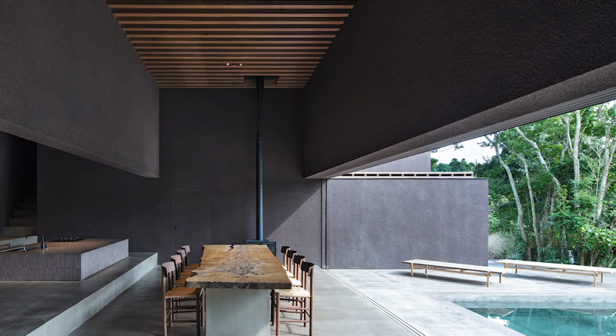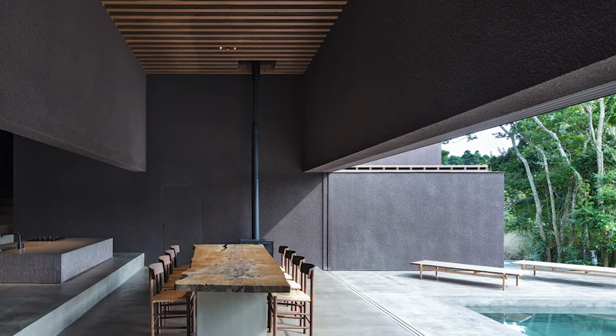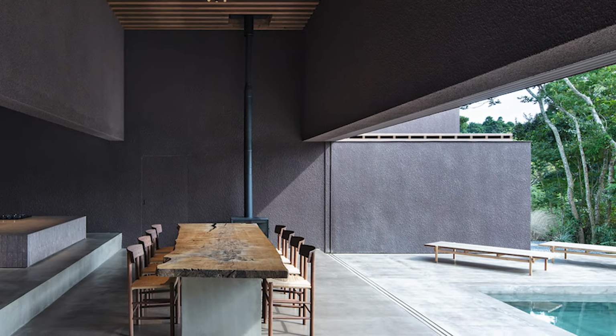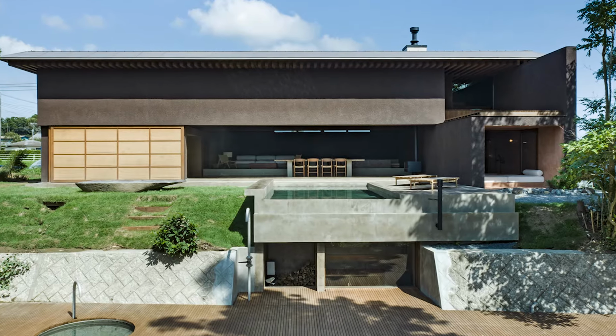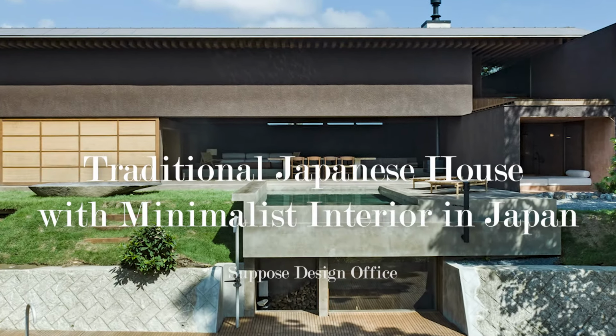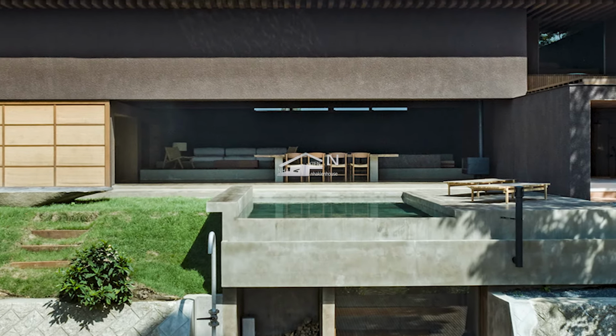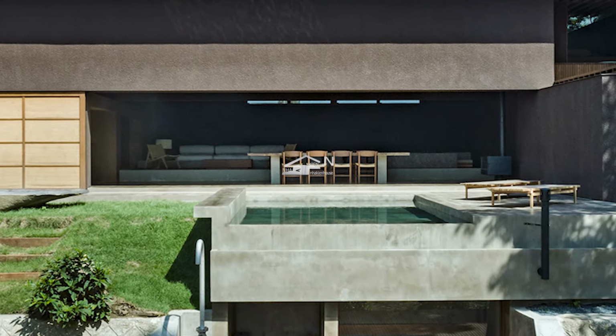The architectural design of the river house in Japan seamlessly blends traditional Japanese elements with modern features, creating a harmonious relationship with nature. The house draws inspiration from traditional Japanese architecture, characterized by open spaces, sliding doors, and a minimalistic aesthetic.